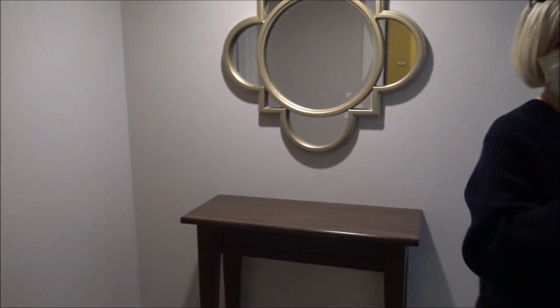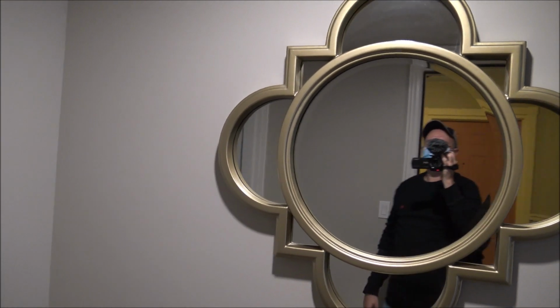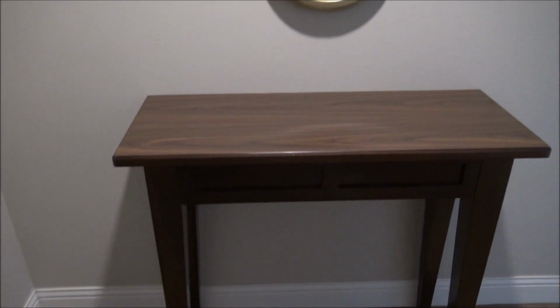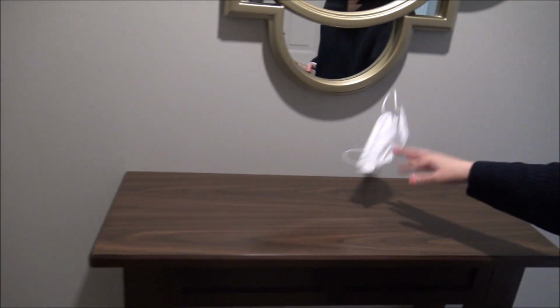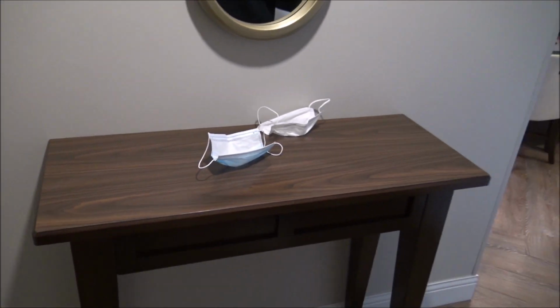So you come in to the entryway. And there's a mirror. Hi. Now we have a little table here for all of your things when you first come in. Masks. Yes, good idea. Set the mask there. Okay, shall we go to the left or shall we go to the right? You decide. Let's go left, shall we?